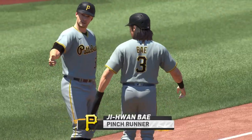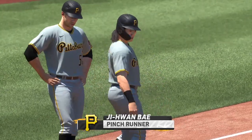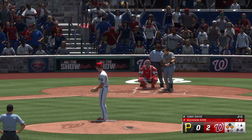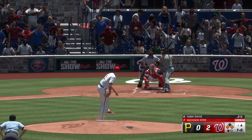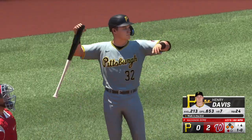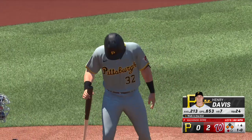Now we've got a substitution at third base. Coming in as a pinch runner, Ji-Won Bae. And here's the catcher, Henry Davis. Worked a walk in his first trip to the plate. Ball one and a pitch inside. At the dish, looking to lift the ball in the air in this spot. Anything but the inning-ending double play, Boog.